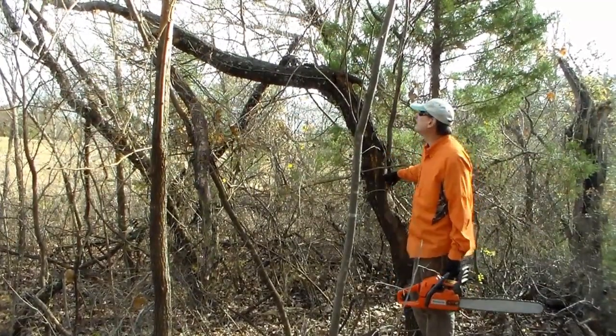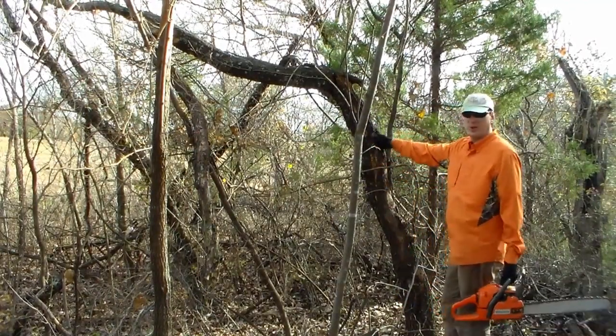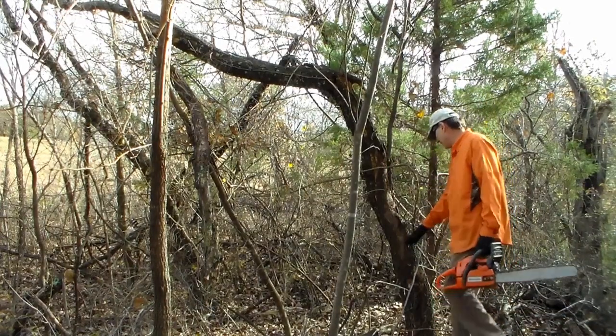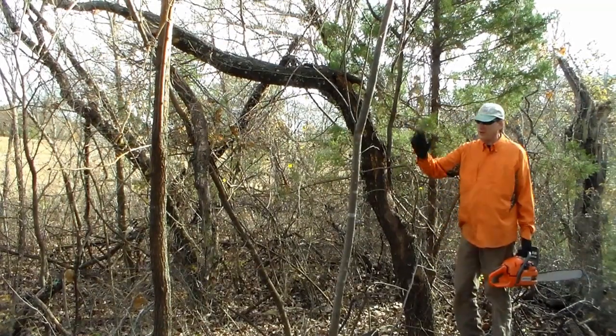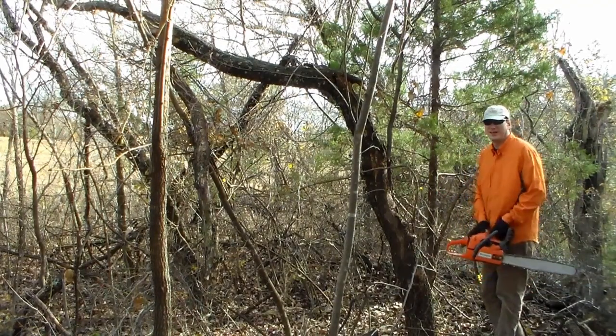Obviously dead, hanging on this other dead one right there. So I'm going to notch it right here, so it can fall this way. Hopefully not on me.